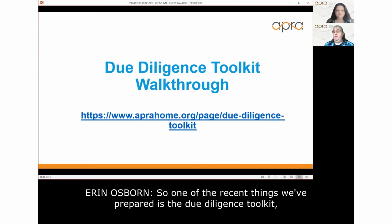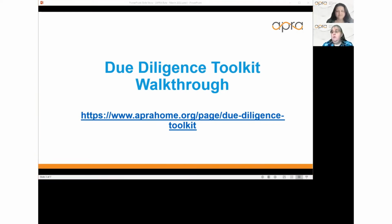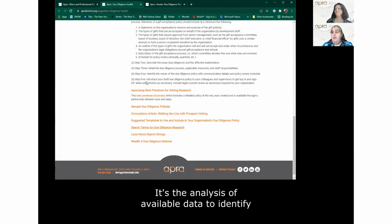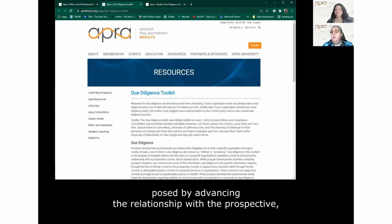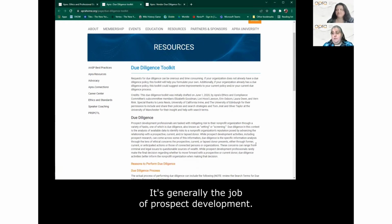So one of the recent things we've prepared is the Due Diligence Toolkit, and we'll take a quick walk through that now. Due diligence is essentially vetting or screening. It's the analysis of available data to identify risks to your organization's reputation posed by advancing the relationship with a prospective, current, or lapsed donor. It's generally the job of prospect development.